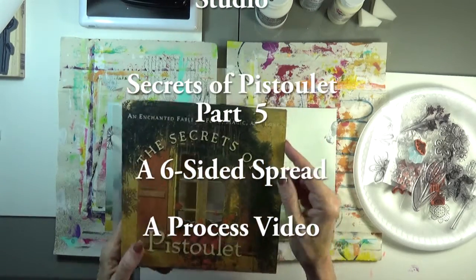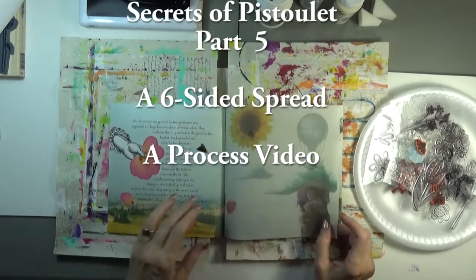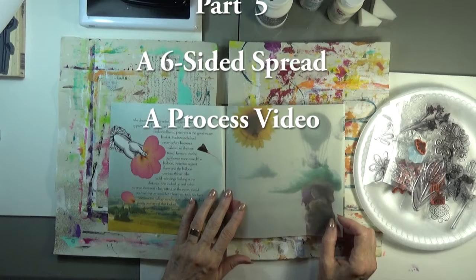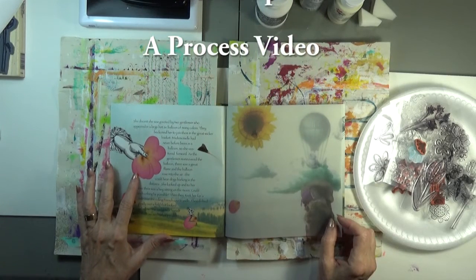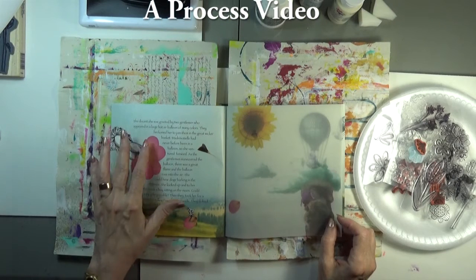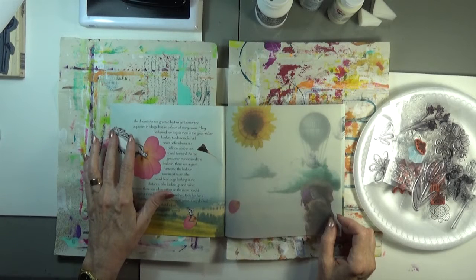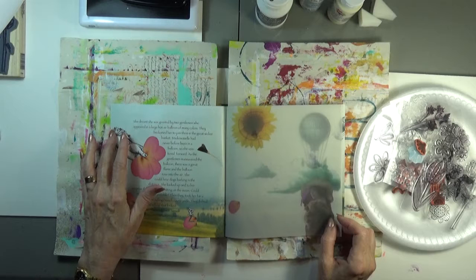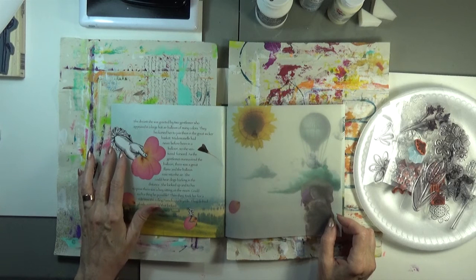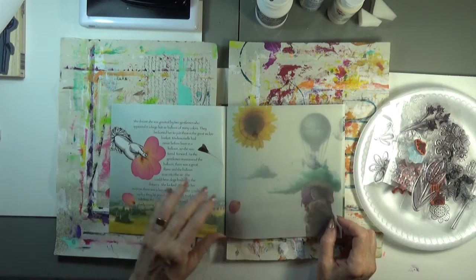Today I have picked these pages, and this is a long spread. It starts here. She dreamt she was greeted by two gentlemen who appeared in a large hot air balloon of many colors. They beckoned her to join them in the great wicker basket.